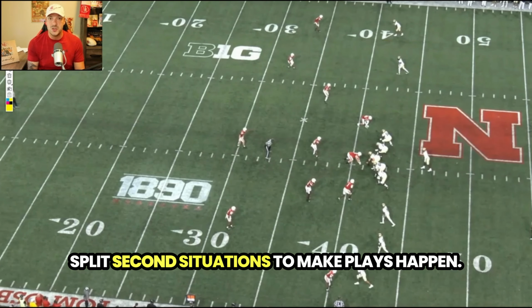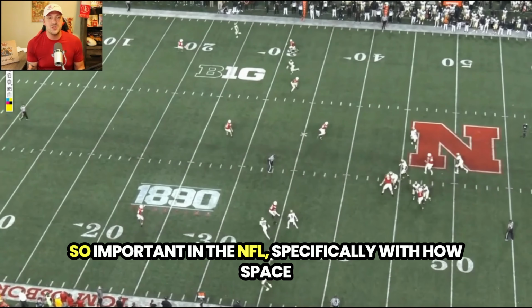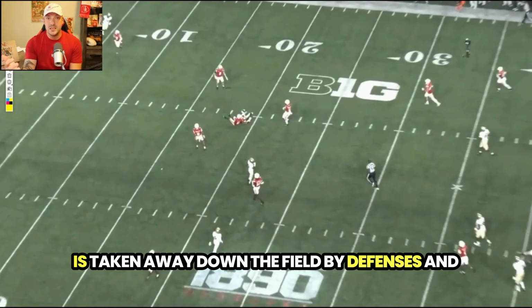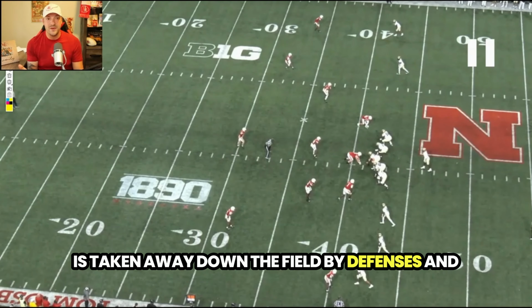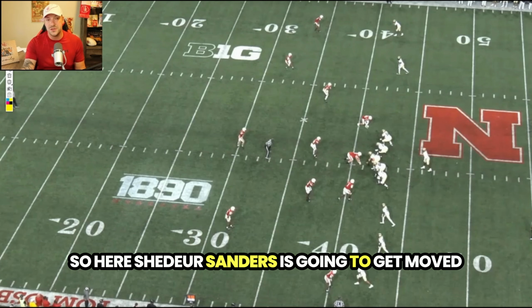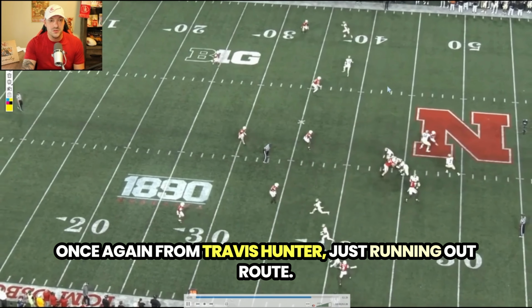Speaking of making plays happen, I think that being able to make those second reaction plays has become so important in the NFL, specifically with how space is taken away down the field by defenses and quarterbacks are getting moved off their spot. So here, Shedeur Sanders is going to get moved off to the right, and watch in the slot, once again from Travis Hunter, just running an out route.